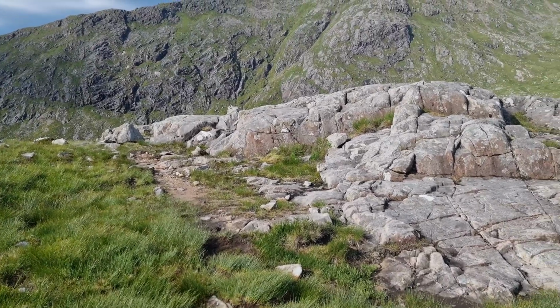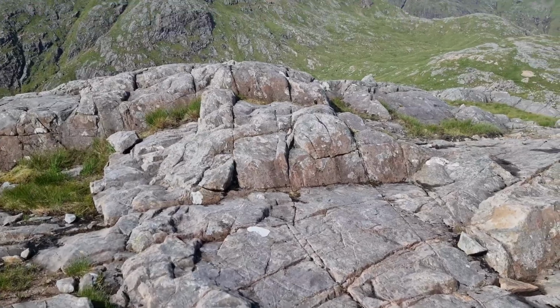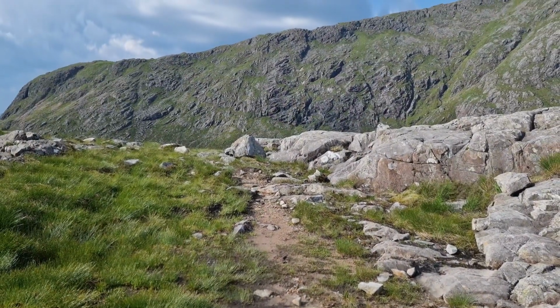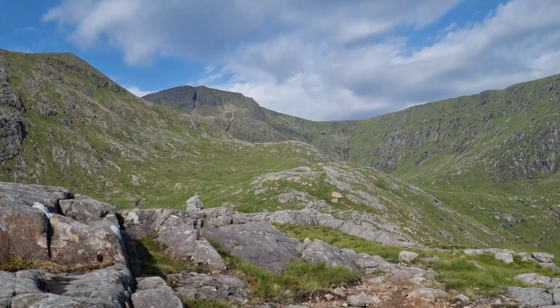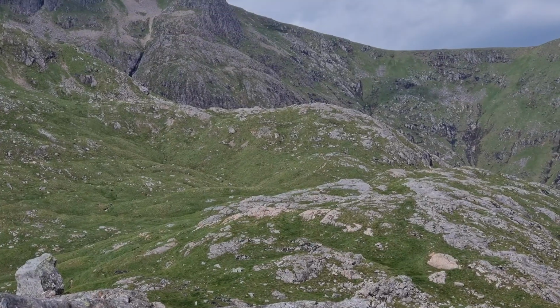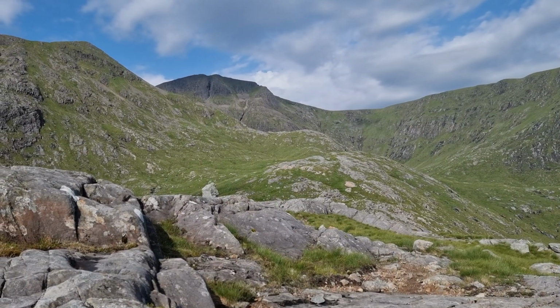When you come to this point, the path goes to the right. Because it's hard rock, there's no wear, and I followed the wear and it just went nowhere, so just keep to the right. You're going straight up and you can see the path in the distance. So as long as you're going over there, you can't go far wrong.